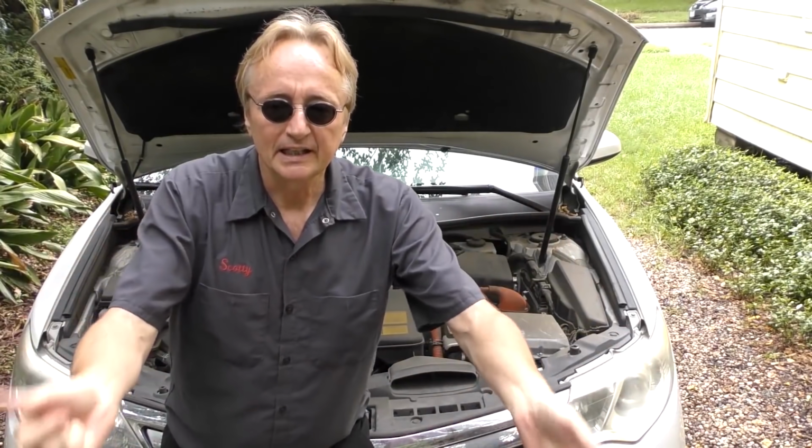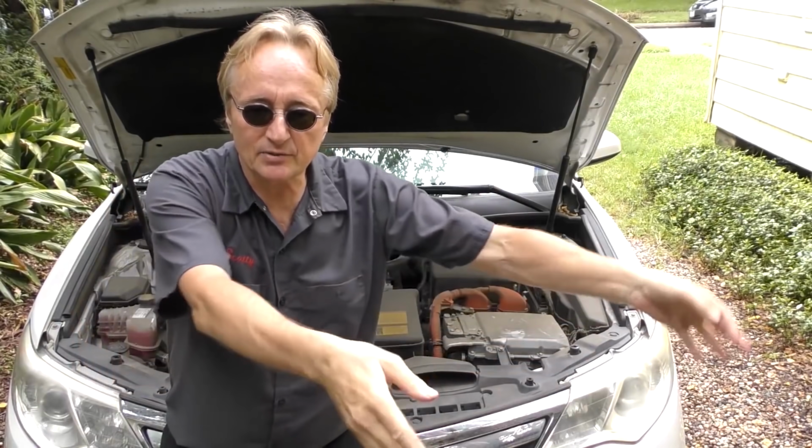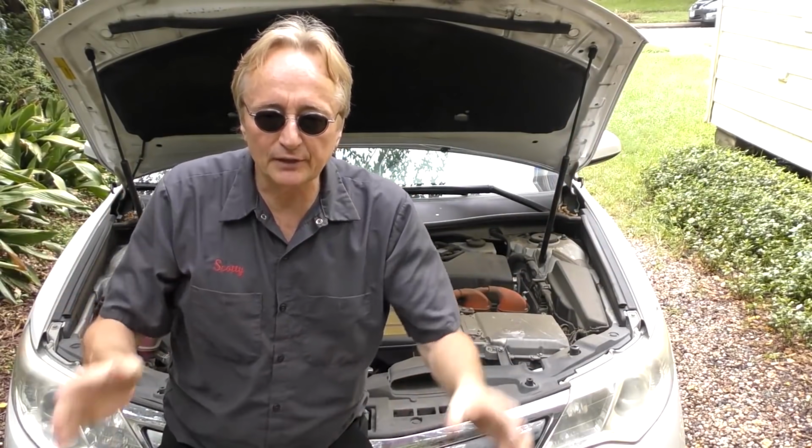For example, in this hybrid Camry, the combination between the engine and the electric motor gives 200 horsepower. Where a stock Camry, the same size and everything, with the 4-cylinder engine, puts out 178 horsepower. So you got 22 more horsepower to mess around with.